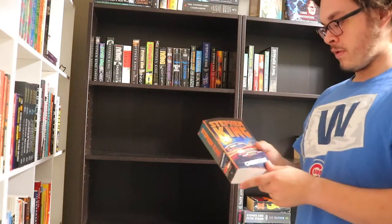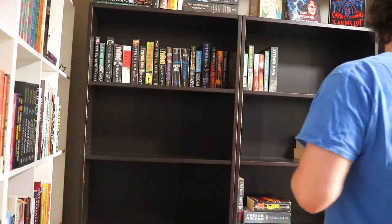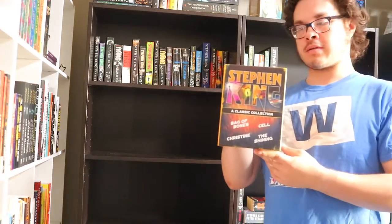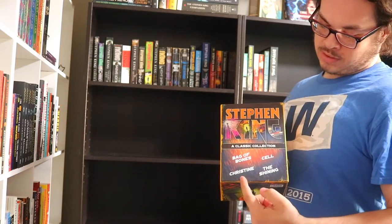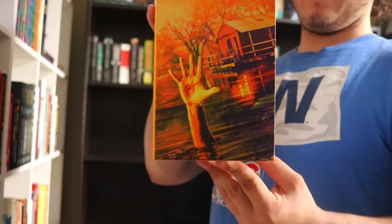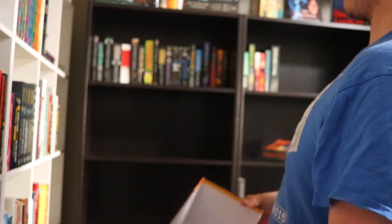So I got this cool cover of Christine in a box set that my wife got me. I think the box is actually over there, if you want to show them the box that it came in. I got the box right over here. The box is pretty cool. And it came with four titles, right? Yes. So this was the box. It came with Bag of Bones, Cell, Christine, and The Shining. And I'll show you the covers of all of them when we get them. Nice. Cool flow. I did miss The Shining part.